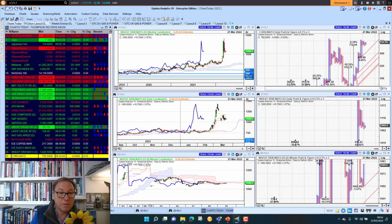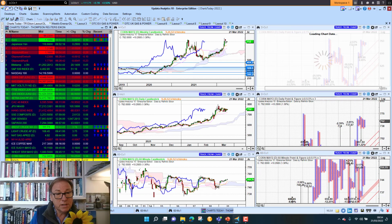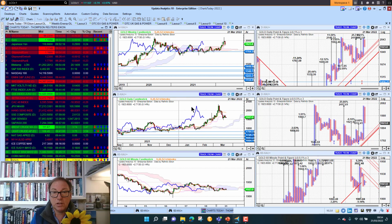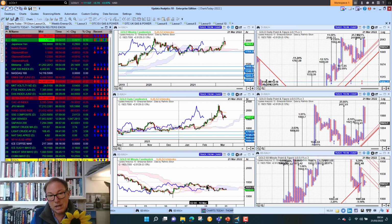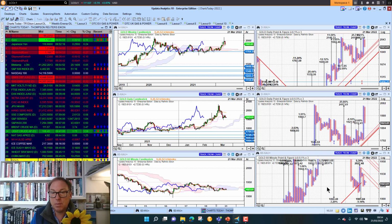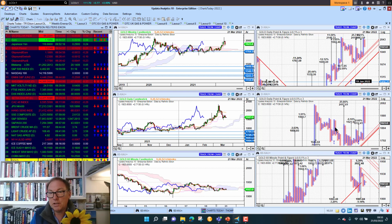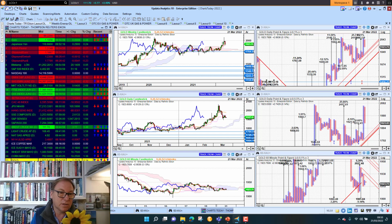Corn is down 0.5%. Gold is sitting at 1931, still looking very bullish on the medium and longer term charts, and just transitioning to bullish. So we probably found the floor around $1,900, and we've got these big upside targets. 2,400 is the one to aim for there.